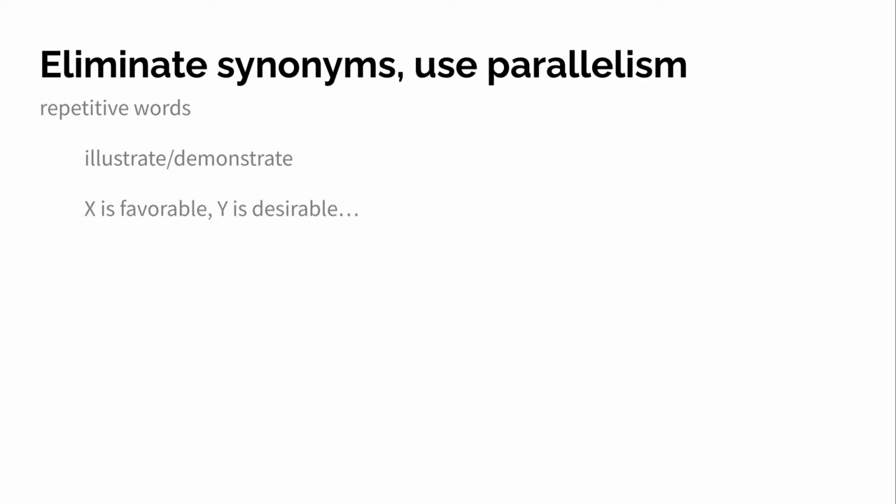The trouble with this is that they really confuse the reader. The reader is asking themselves, what's the difference between the two different words that you've chosen? What's the difference between illustrating something and demonstrating something? Why did you choose a different word? You must mean something different. Or, if X is favorable and Y is desirable, well, do you mean to tell me that one of them is better than the other? What exactly is the difference between favorable and desirable? Or do you simply mean to say that X and Y are both favorable?